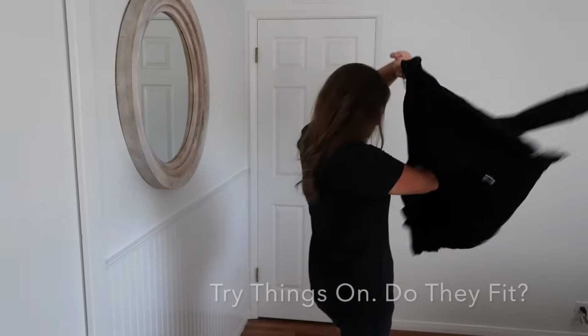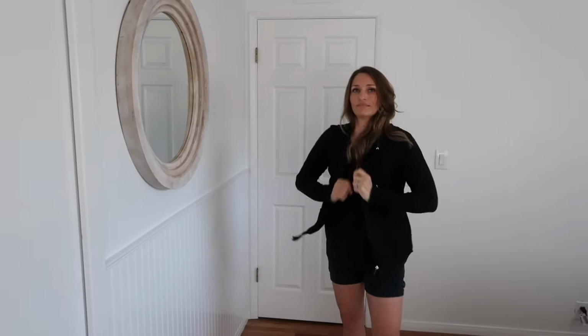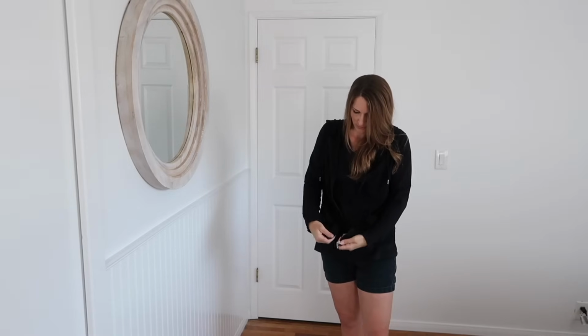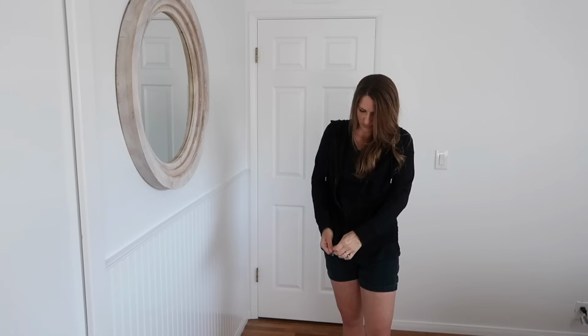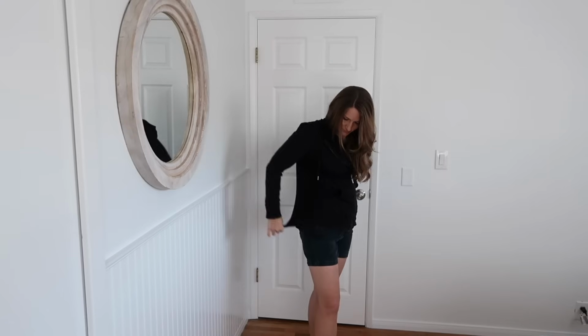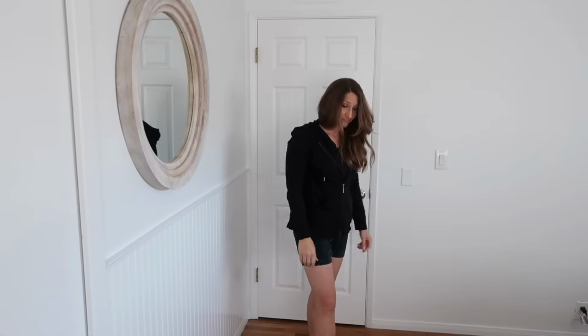So now is the time to really go through those items and pull out the things that you've set aside or that you never wear or haven't worn for years. Maybe it just doesn't fit anymore and you thought that you might fit into it again. Either it's too big or too small. I had both of those things because when I was pregnant, I had a bunch of clothes that were really large, and I kept thinking, well, what if I gain weight? And then I had a bunch of clothes that were really small, and I would think, what if I lose weight? I'm gonna wanna wear these things.